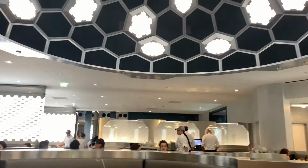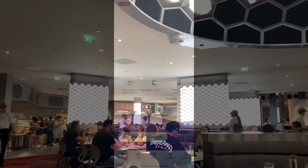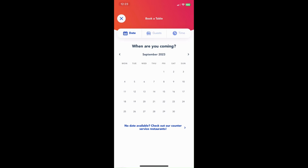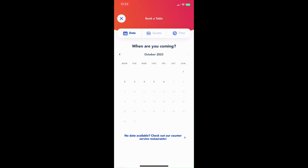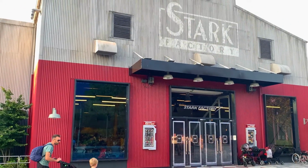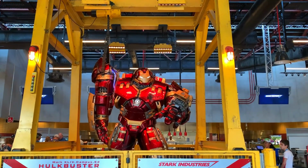This is quite a popular restaurant, but luckily with it being one of the bigger ones, it's usually not too difficult to get a spot. If you're staying on Disney property, you have access to book your reservation within 12 months of your stay. If you're staying off property, then reservations open 2 months before you go. We usually find it's possible to bag a last minute reservation here, but if you can't and you want to eat in the wider Avengers land, there is a quick service around the corner called Stark Factory, which is another option.